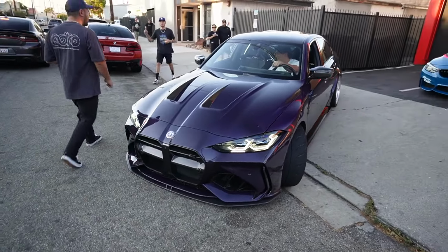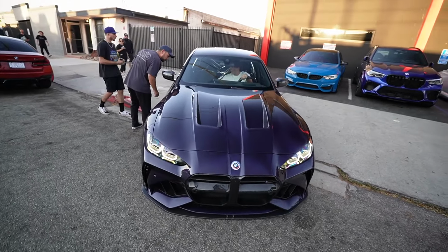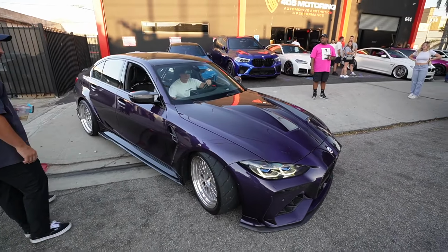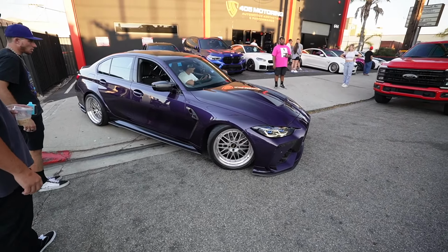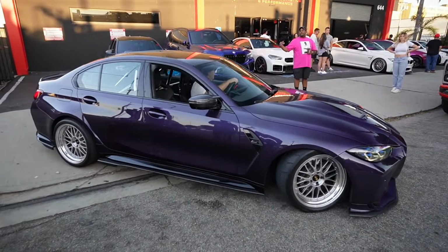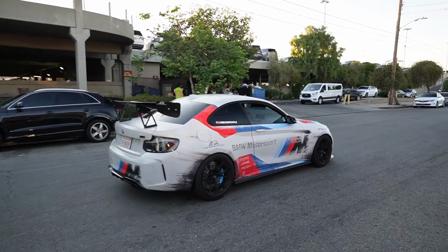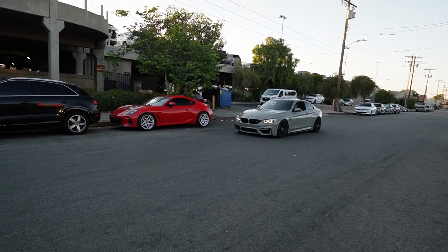It's got the Edro kit on there. Look at that hood. It's got the bucket seats. It's got the cage. The cage is like a chrome color. Got the buckets on there. Damn, that shit is crazy. And he's on the Toyos. Damn. And look at the M2. That shit looks crazy. No way. Nikki got an M4?